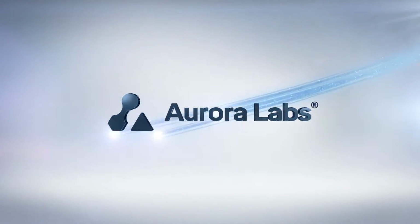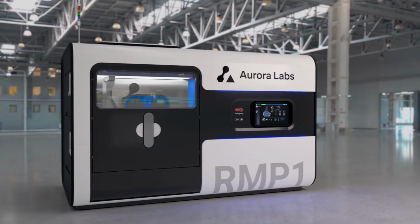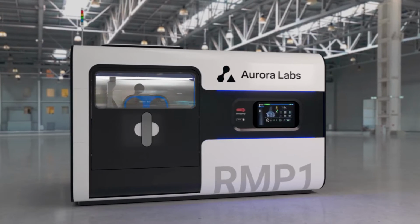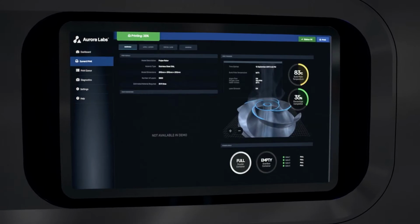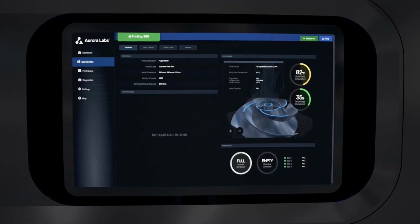Aurora Labs' groundbreaking multi-layer concurrent printing technology, or MCP for short, is a patent-pending process in development to drastically increase the speed of the powder bed fusion additive manufacturing process.